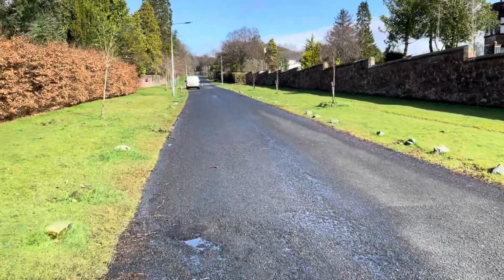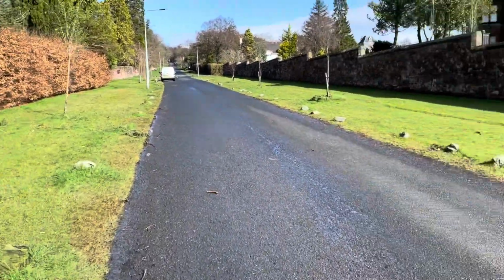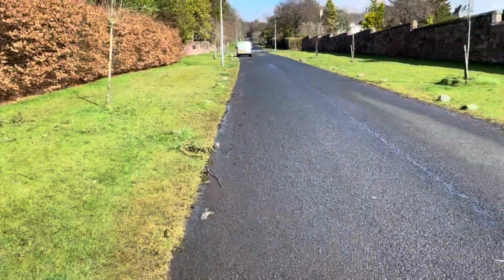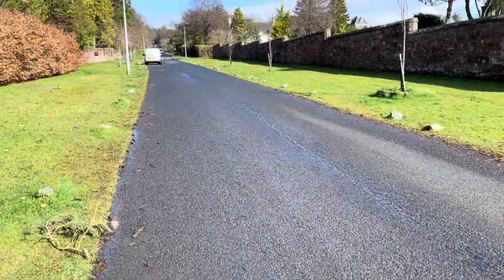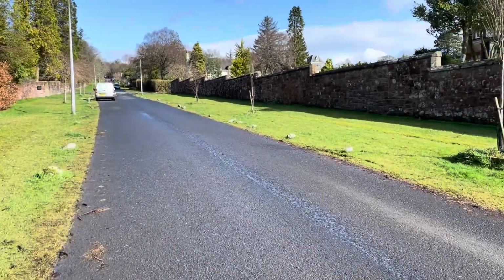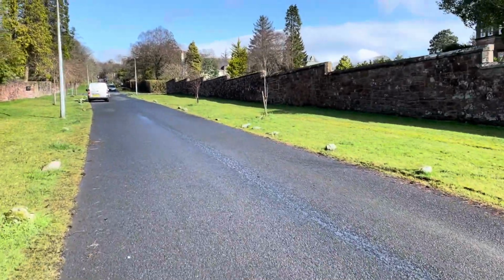It's really easy. Notice here there's no footpaths, it's just the road and then grass either side, and everything looks so well manicured. So yeah, it's a lovely area, Helensburgh, really nice.